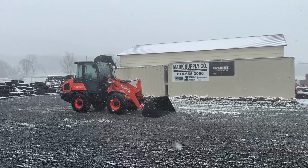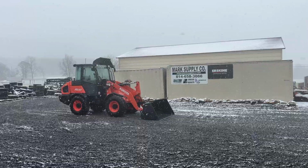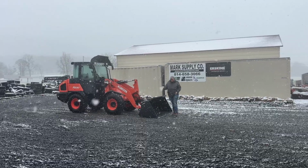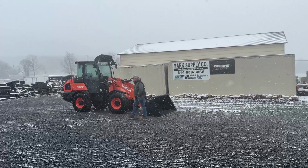If you truthfully are looking for a nice machine, you want something to go to work, here's a machine that will go to work today. Not like some of the stuff you're seeing out there, with 3,000 and 4,000 hours.